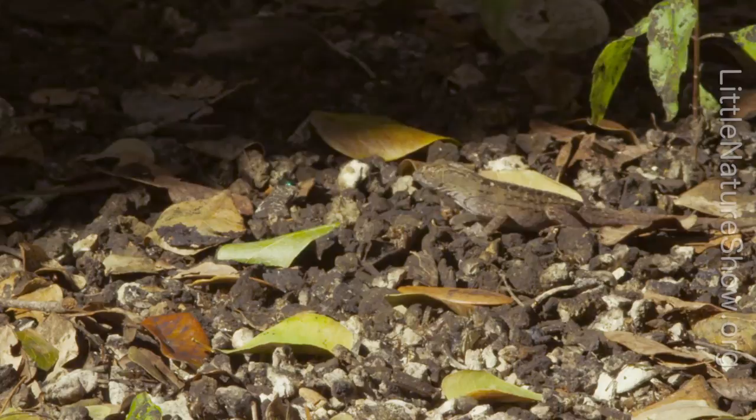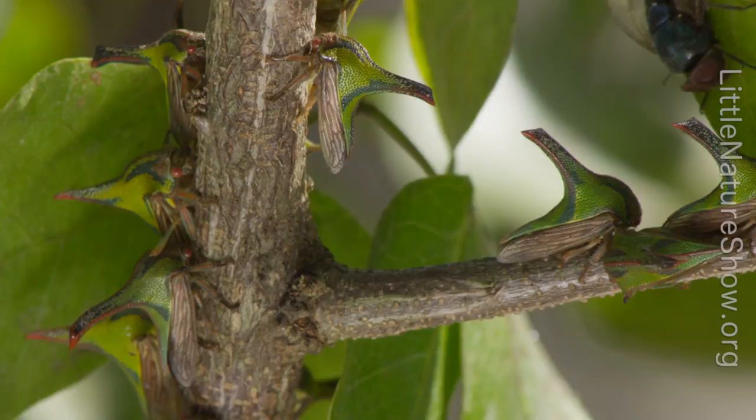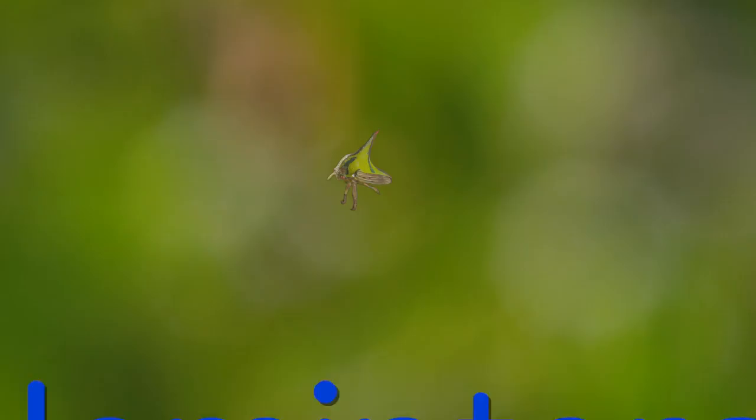Okay, now one last great thing about thornbugs. These are true bugs. If you've ever been around a biologist and said, "There's a bug," chances are they've said, "That's not a bug, it's an insect." Well, that's because in science, only members of the order Hemiptera are officially called bugs. That means millions of insect species in about 28 other orders are not true bugs.